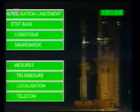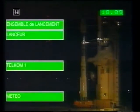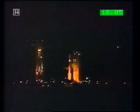Back into real time, all is still green, and that includes weather conditions. The last report was good, and we'll have the final pre-launch prospects just 10 minutes before liftoff time T. 17 and a half minutes to go, so we have time for one more excursion outside the commentary cabin. Over to you, Simon.